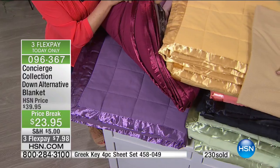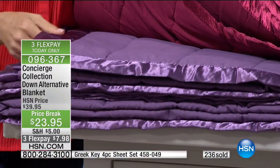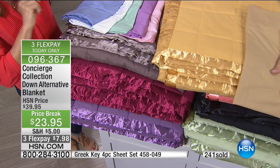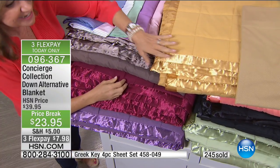This is the wine. Here's that pretty violet down here. And see, they all have that satin binding all the way around. So it's almost vintage, retro vintage. And it also adds a little bit of shine and sheen to your bed. You know what I mean? It's another way to do texture. It's so pretty.